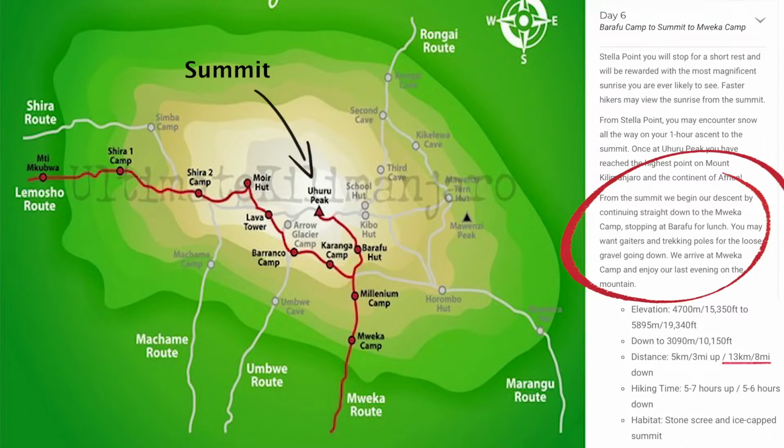So on day 6, you make your summit attempt, and then you come back down to base camp and rest a little bit, but then day 6 keeps on going. I mean, this is the long day for sure. You are going to go another 8 miles or so down the mountain. It takes you 6 days to get up, and then it only takes you a day and a half to get down, so you do most of it that day.